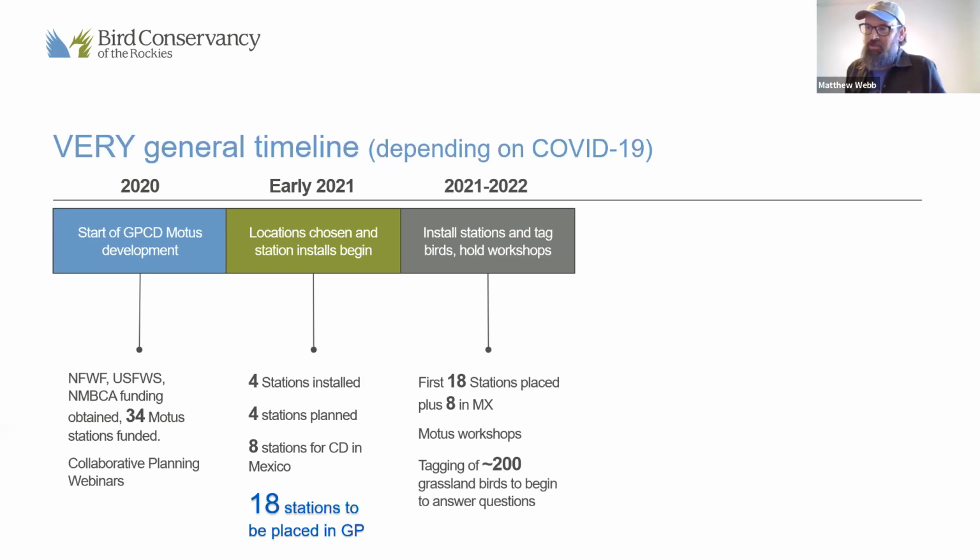So 2021 to 22, we hope to be able to install those 18 stations and then the 8 in Mexico. We hope to be able to hold some Motus workshops, and ideally these would be in person because there's a lot of potential for hands-on learning to take place at these workshops, but they can be done virtually if needed. We're going to hold off and wait and see what happens. Part of that initial funding also supported the purchase of roughly 200 tags to be placed on grassland birds to be able to start answering some of the research questions that we're interested in.